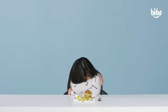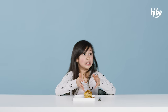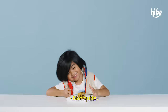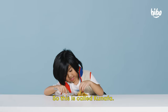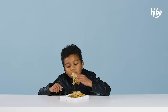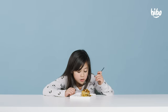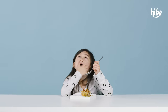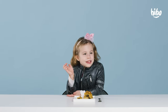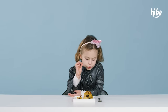Cake. Open. Got it! I actually did it by smell and I said cake. Not quite. So this is called kunafa. I don't like the texture. It's just too honey-ous. That's syrup. It's soaked in syrup. It's too soapy.